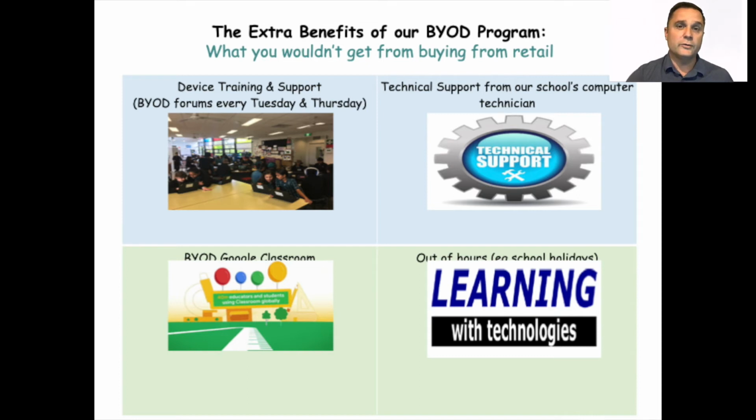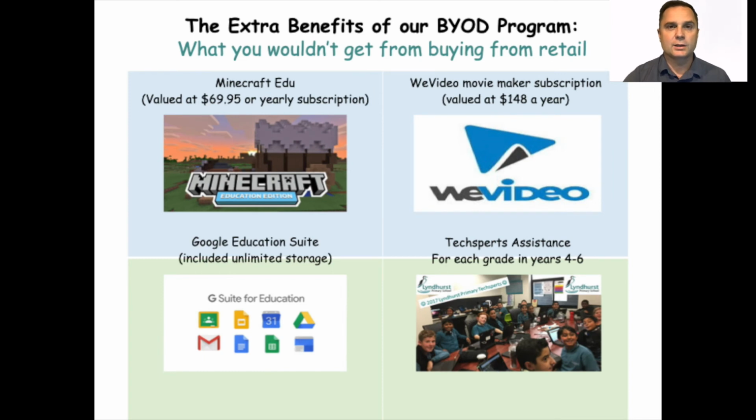There's also our Google Education Suite, where kids can use Google Classroom, which has been great, especially for our older kids. And LWT also offer things like, if it's coming up to the school holidays and there's an issue with your computer, they offer to come out to your house and actually fix the device as well. So you don't lose out in that sense.